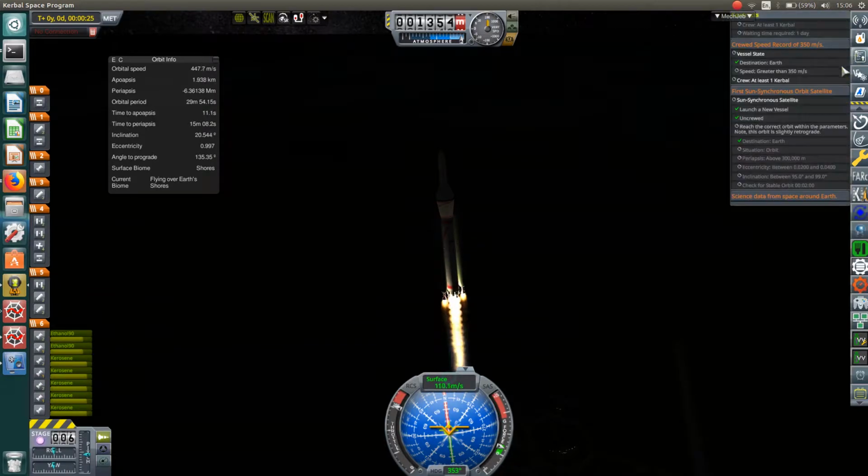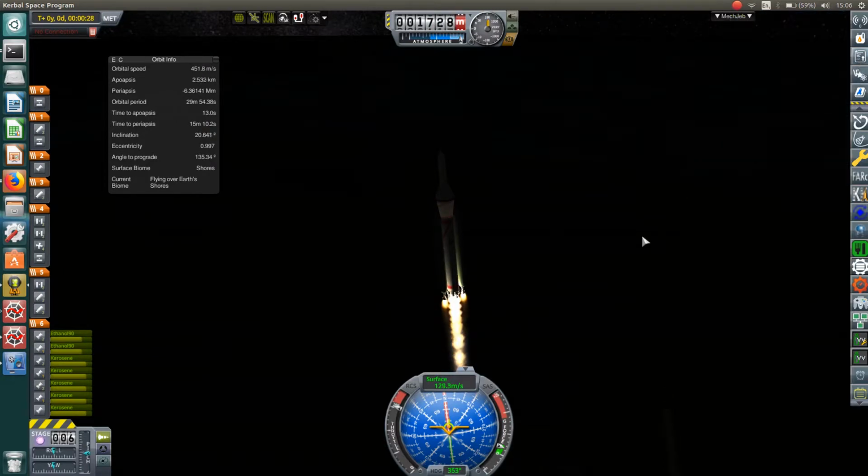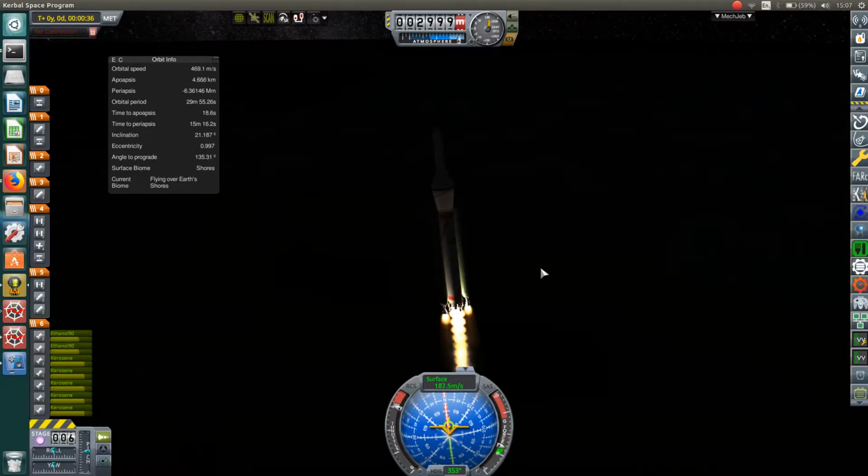Also, the eccentricity. At first I was worried about this because I misread it as 0.002 and 0.004, which is quite circular and quite a tight margin. But now I notice it's actually not. If I have a 300 kilometer perigee, then my margin of error for the apogee is between 500 and 900, something like that. I'm aiming for a 700 kilometer apogee, and it shouldn't be too much of a problem, as long as, of course, the rocket works.